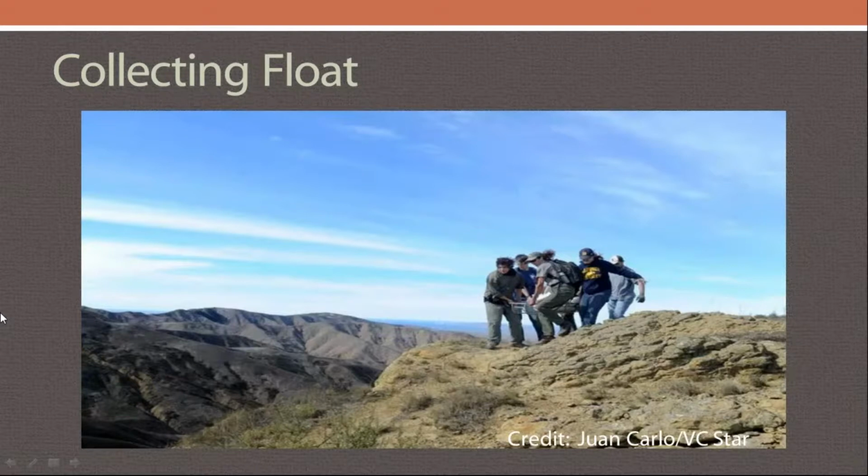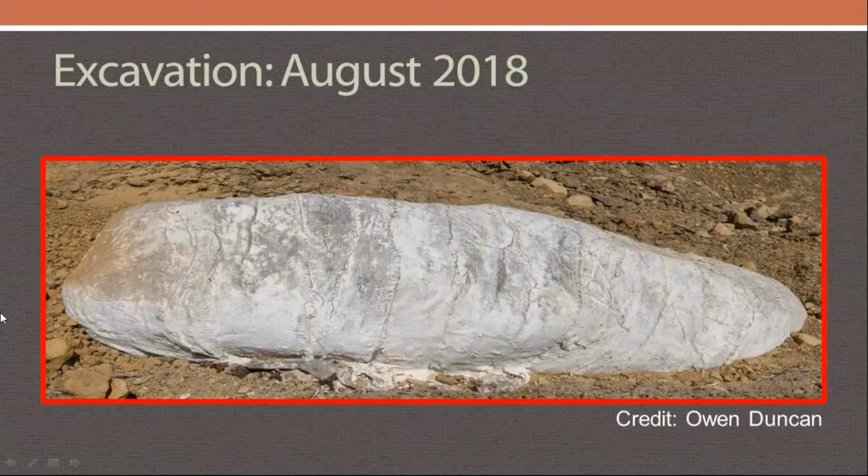get an emergency litter to load this specimen out, and then I think it was 6 or 7 of us took turns rotating out, getting up a very steep hill and out of that area. So that was summer 2017. I said 2018 earlier.